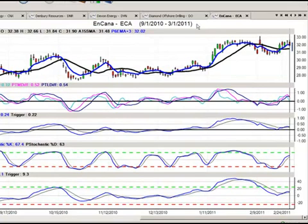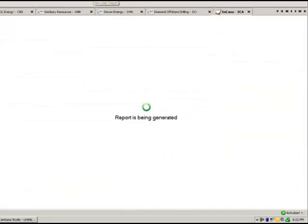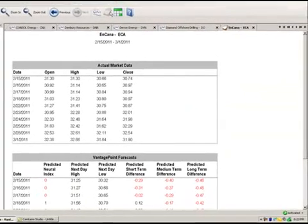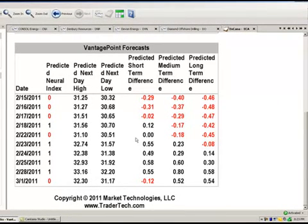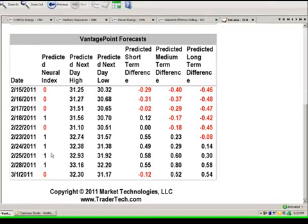So what we're looking at for today, we're going to go into our Vantage Point daily report. We're going to now try and narrow down our entry point. We know where our key level of support is at 31.72. So now we're looking for an entry point and an exit point. Now looking at the daily report from Vantage Point, we can see we have 31.17 for the low, 32.30 for the high. The neural index has turned down after 4 consecutive days pointing up. So we're going to use this short-term move lower as an opportunity to get into our buy position.